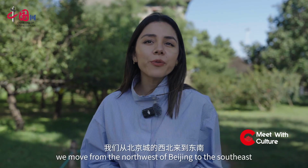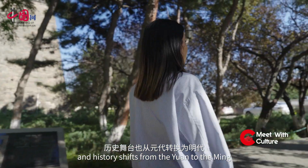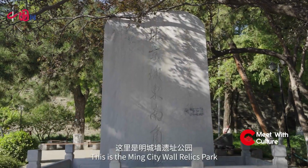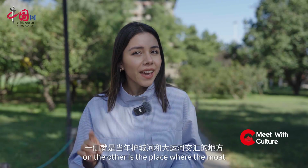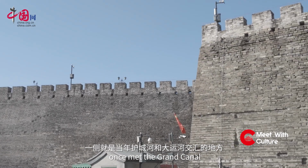Now, we move from the northwest of Beijing to the southeast, and history shifts from the Yuan to the Ming. And this is the Ming City Wall Relics Park. On one side stands the towering southeast corner tower, and on the other side is the place where the moat once met the Grand Canal.